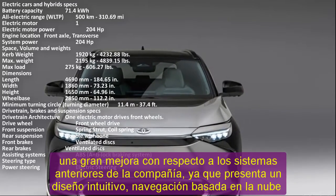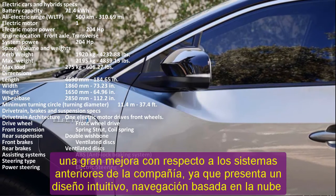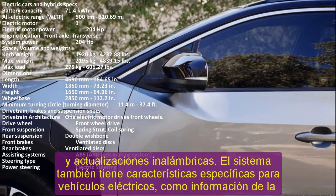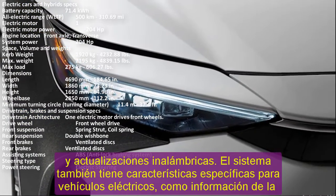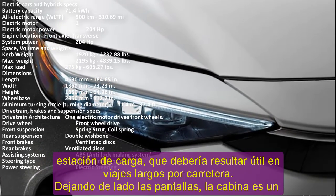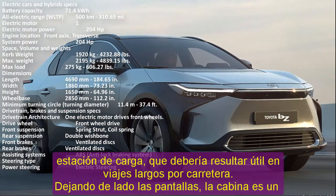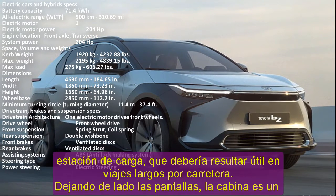Customers can also get a dual motor, all-wheel drive powertrain, which features a larger 72.8 kWh battery as well as front and rear electric motors that produce a combined output of 215 HP, 160 kW/218 PS. Neither output is terribly impressive and the bZ4X isn't exactly lightweight as the front-wheel drive variant tips the scales at 4,232 pounds, 1,920 kilograms, which is 862 pounds, 391 kilograms, more than the entry-level RAV4.